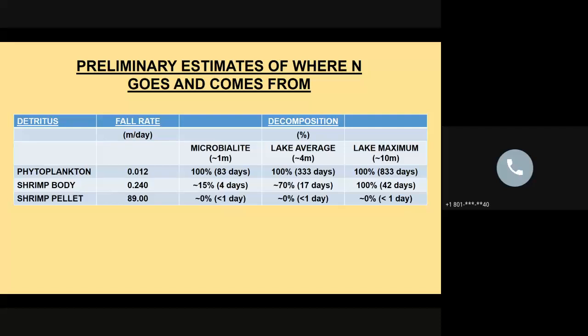Shrimp body is falling at 0.24 meters per day. Takes 4 days to hit the microbialite, 15% is gone. 17 days to get to the average lake depth, 70% is gone. 42 days to get to the maximum lake depth, 100% is gone. So shrimp bodies, to a great extent, are going to recycle within the water column before they hit the bottom. There's going to be some accumulation of nitrogen from shrimp bodies, but not much.